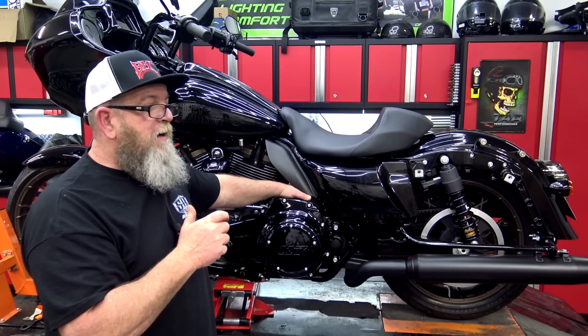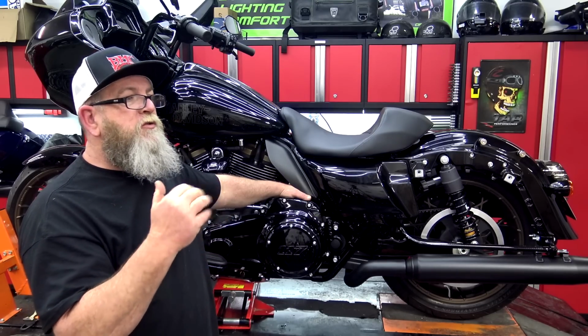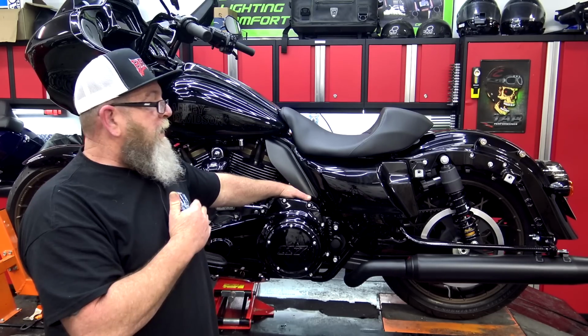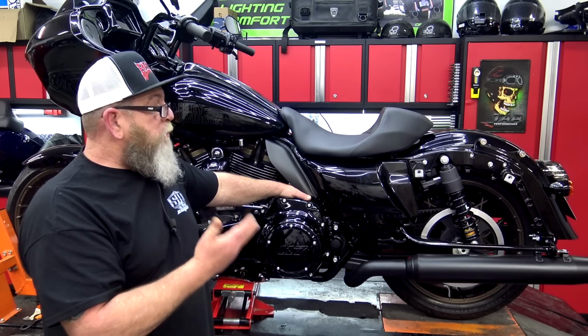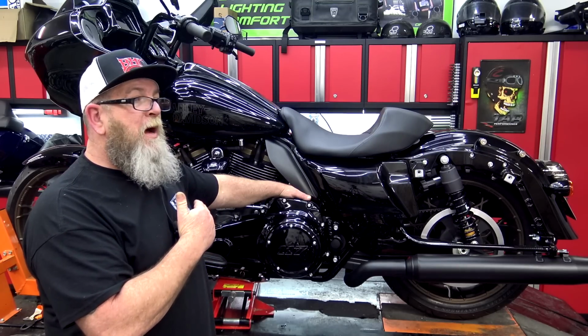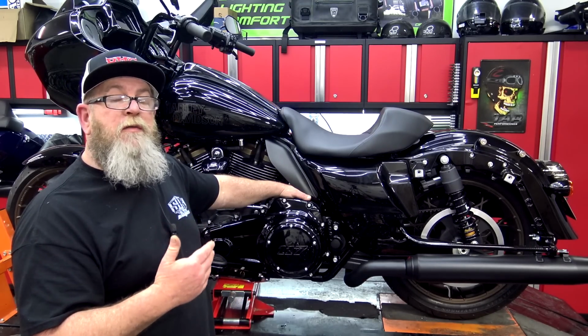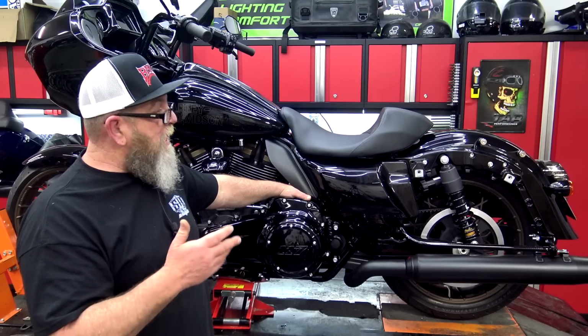It does have hill control, right? So if you're trying to take off on a hill, it's a hill control assist. So that's built into it. It does have linked brakes on it as well. So if I slam on the front brake by accident, it's going to apply equal pressure to the rear brake, so we're not throwing ourselves over the handlebars, right? So that's kind of cool.